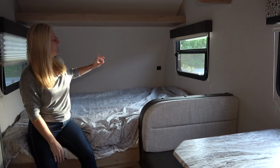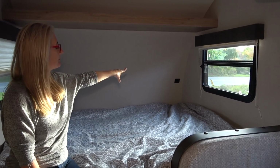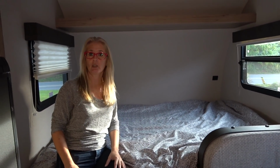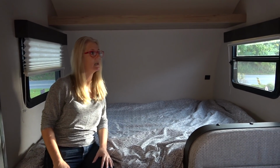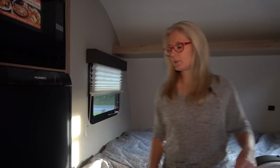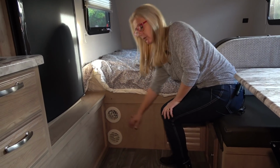There is USB over there in the corner. Two big windows. It's all good. This is a pretty decent trailer. I mean, it's basic, it's small, and that's what it's for. There's also furnace heating ducting down here.